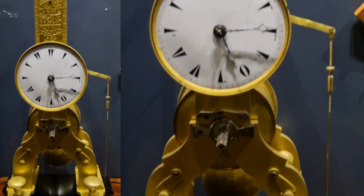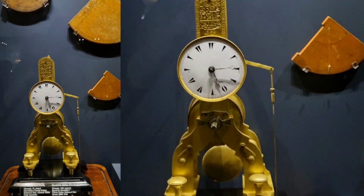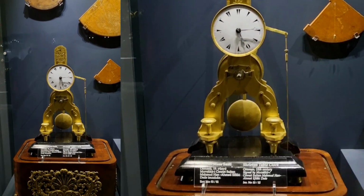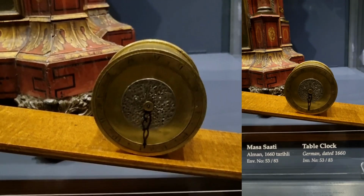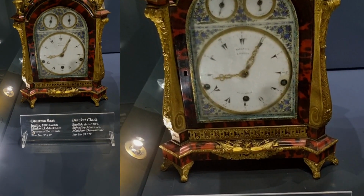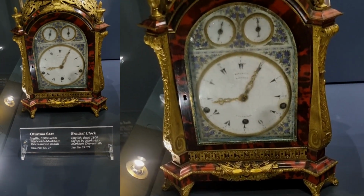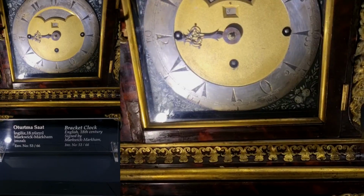The clocks are shown in what was originally the old Salata treasury. There are some 350 clocks in the collection, acquired by the palace as diplomatic gifts or by purchase. Nearly 200 clocks are on display, and include those of Turkish, German, Austrian, English, French, Swiss and Russian origin.